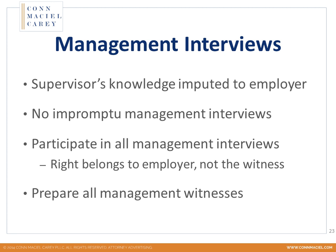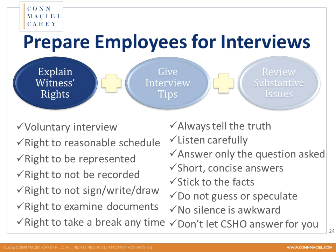And then talking about, I think it's generally a good practice to prepare all employees, whether hourly or management, but particularly important to prepare management witnesses for interviews with OSHA. Generally, you'll have an idea of what the topics are, what programs they're going to want to talk about, safety and health procedures, and so it's always a very good idea to talk and prepare employees for interviews. And this is kind of a list of things that we always go over with employees as we prepare them for interviews. As I mentioned before, these are voluntary interviews.